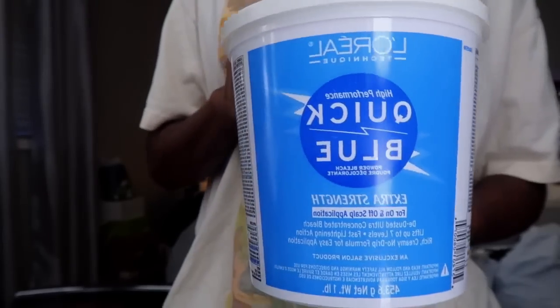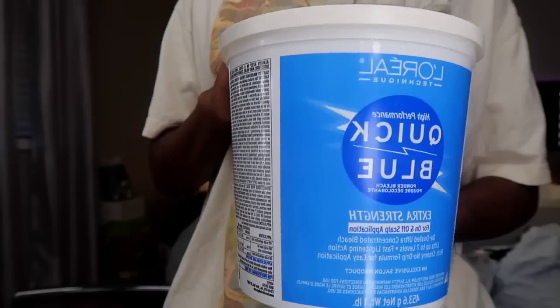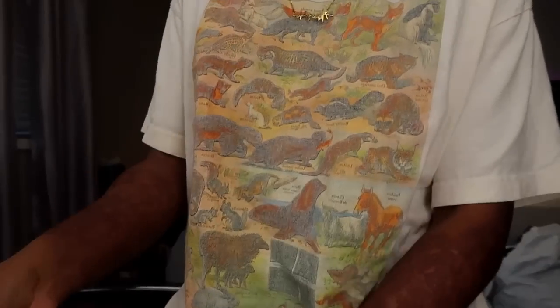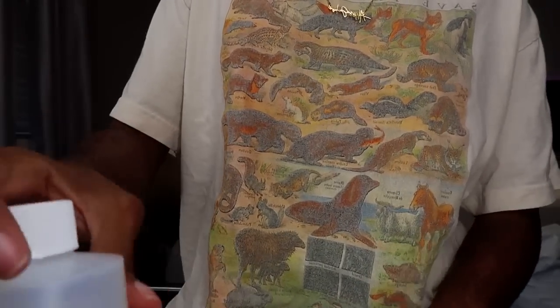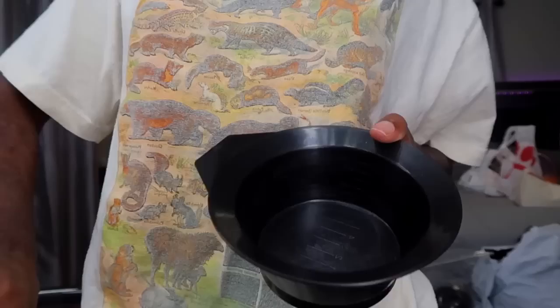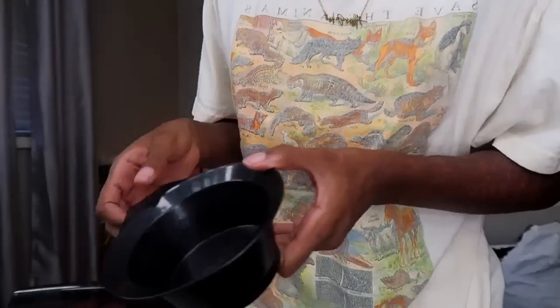Okay, so I have L'Oreal Quick Blue Bleach from the beauty supply store, and I also got the 30 volume developer from the beauty supply store as well, the Superstar brand. So I'm gonna take my mixing bowl. Oh, let me get some gloves. Don't do this stuff without gloves.